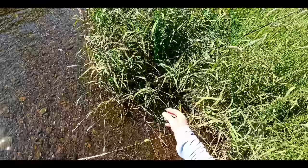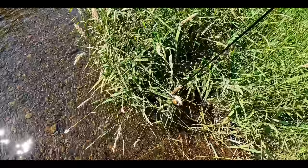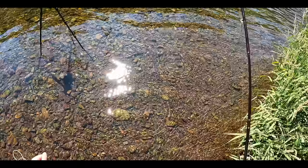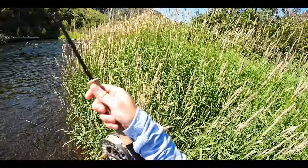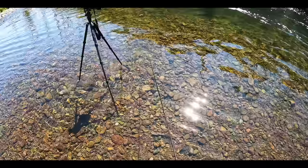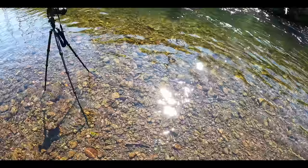That was really cool, but I completely missed the framing of it. My camera was pointed way to the left. I don't think I got that on video, but I had two bull trout chase it there. I think I could get another one to come look at it, so we'll see if we can. Pull one. Oh my gosh, I just had like four chase it. And they all spooked each other.